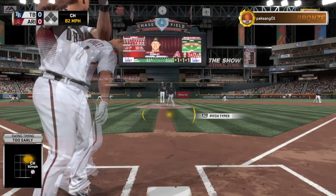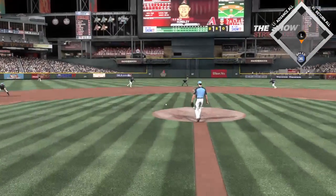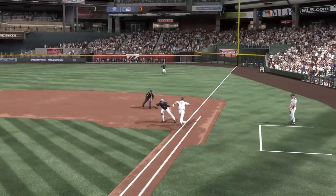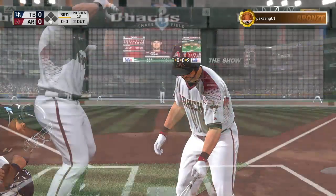On a great pitch there, caught him reaching. It's 1-1. From the windup, the 1-1 pitch. On the ground up the middle. Up with it now is Tulowitzki. On to first, and very quickly two are gone here in the home third.